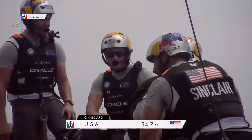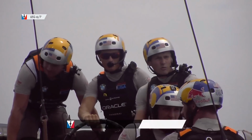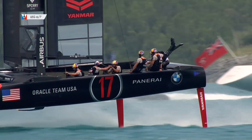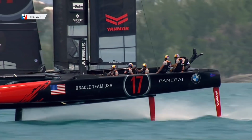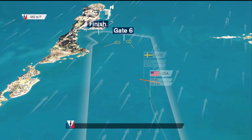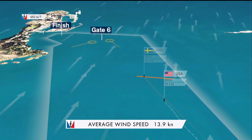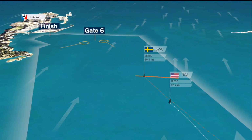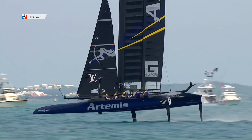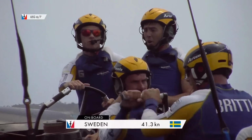And the USA a little quieter in their operation. A little bit more chatter though, generally between Spithill and Slingsby. Nothing much the tactician can do at this stage. They're heading straight down the course. It looks like they're laying this bottom gate. Again, as we've said before, it's going to take a pretty big mistake by Artemis to throw this one away. Too bad waves. Too high. Well, they need it. They really need this.